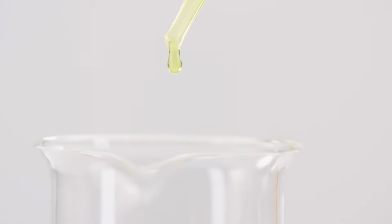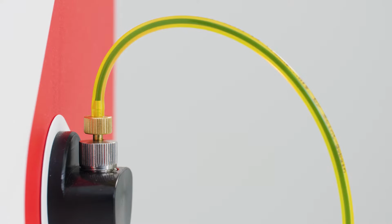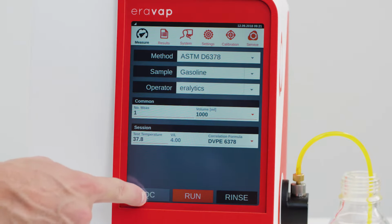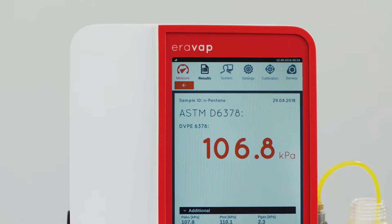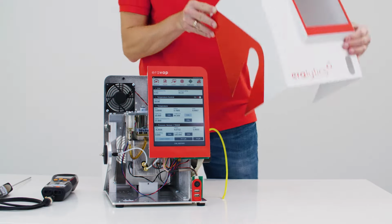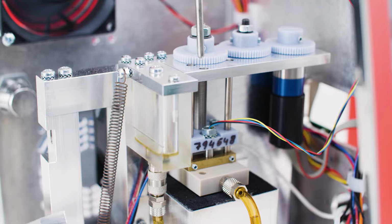ERAVAP measures even highly viscous samples. With its unmatched precision, speed, and versatility, ERAVAP covers the widest possible temperature range. The built-in quality control mode ensures the most accurate results at all times. An easily removable full metal housing allows fast access for calibration purposes without having to dismantle the instrument.